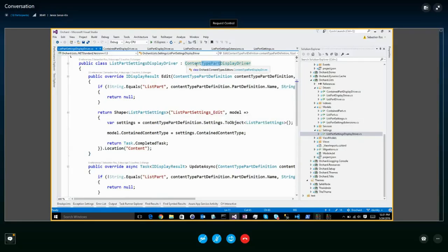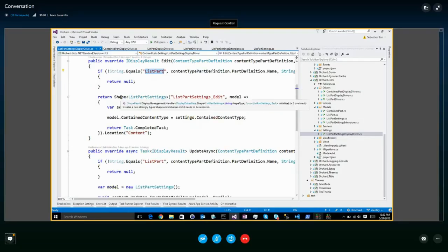And here, we will be called for every content type part. We have to check, is the current part we are editing for the current type a list part? If it is, then we return a shape, like for content item drivers. Before, we had to return the name of an MVC template that had to be in the editor templates folder, and you could not even override define location. It was really archaic. Now it's based on shapes like the content item drivers. So here we say return a shape whose view model will be a list part settings, but the shape type is list part settings edit. So ListPartSettings.Edit.cshtml.